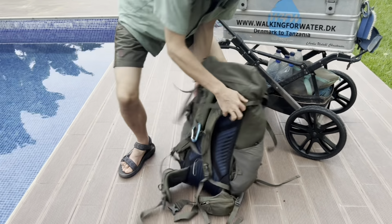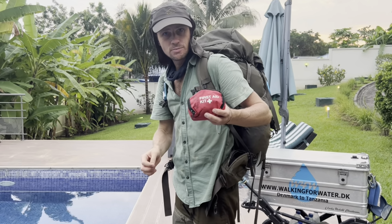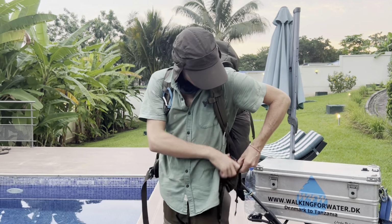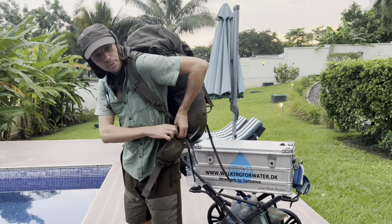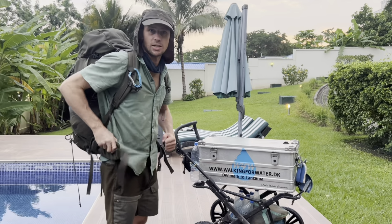I also have a first aid kit in this one, so it's good to always have it within reach. And from time to time, depending on the area that I'm walking in, I will also have a pepper spray in this one, so I can always get it. Even if I have to leave the mule, I can always have that on me.